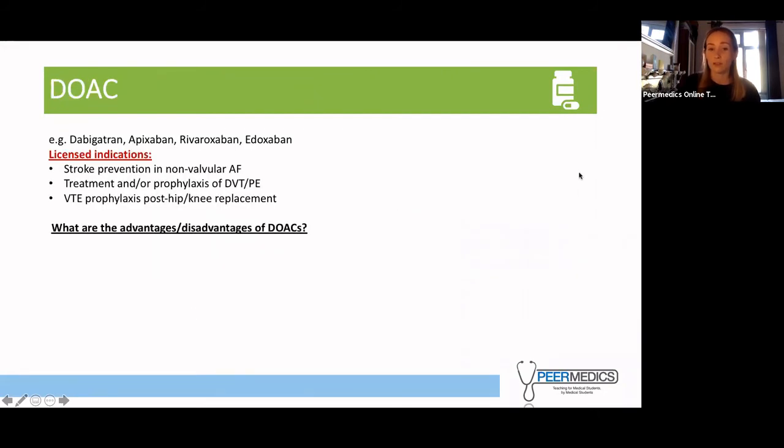Right, so moving on to DOACs. So these are things like dabigatran, apixaban, rivaroxaban and edoxaban. So these are licensed for stroke prevention, treatment or prophylaxis of DVT and PE, and VTE prophylaxis post hip or knee replacement. So what are the advantages or disadvantages of DOACs?